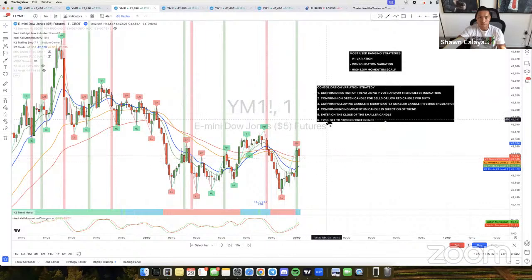The trend here is bearish. Second, confirm a high green candle for a sell. Since the trend here is bearish, you're going to look for a sell. You have a high with a green candle right here. Step 3, you want to confirm the following candle is significantly smaller. It's a reverse engulfing pattern. Right here, you can see that this candle is huge and this candle is very small. For step 4, you want to confirm there's a pending momentum. Once you confirm all of that, you can enter on the close of the smaller candle.